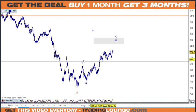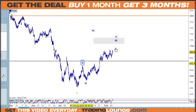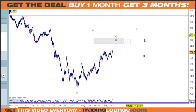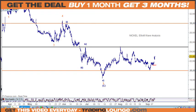So we want that 5-wave structure to confirm. I'll put this up here actually and put this over here for that. That's probably more in tune with everything, and just relabel this wave 1 here and 2 here. We'll see if we get 5 waves up here, and if we do, then I'll get this sorted out on the pullback here, so traders can have a go at that third wave to the upside. We don't want to miss that.